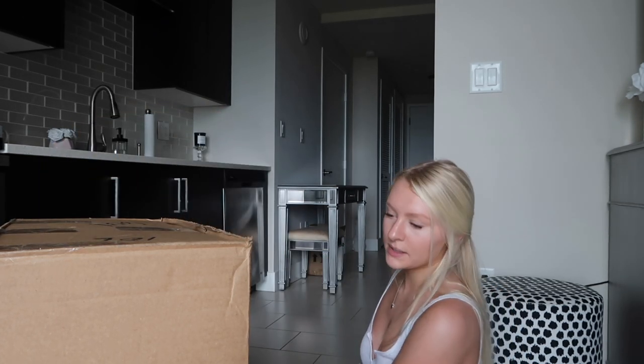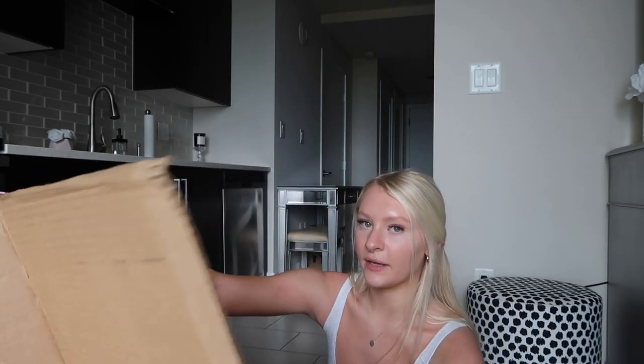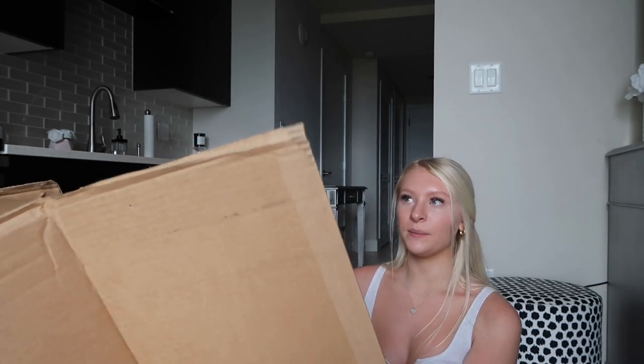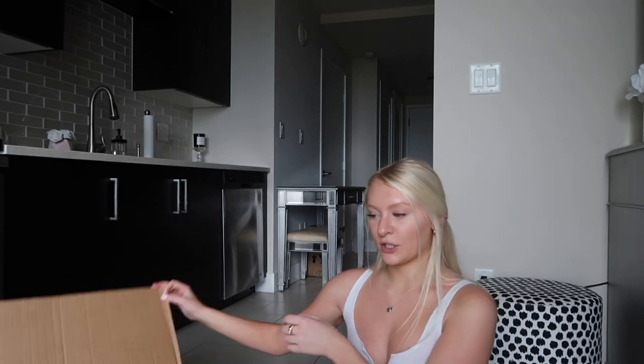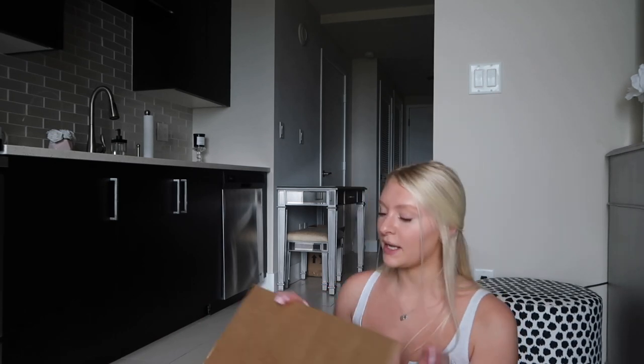I think this is a package from West Elm, so I'm gonna do a little unboxing. I ordered a light fixture for my apartment because I have two open light fixtures that I can put different lights in. There's one right here in my kitchen living room and then one in my bedroom area. I felt like I always needed more lighting in this apartment, so I bought some lighting fixtures and I'm going to have to look up an electrician to come and put the fixtures in the ceiling.